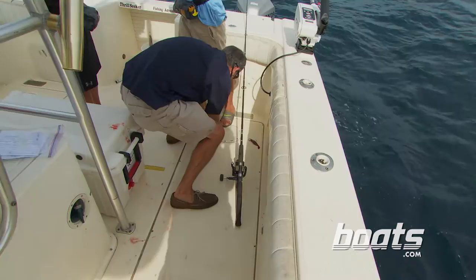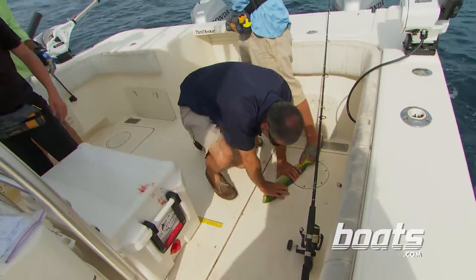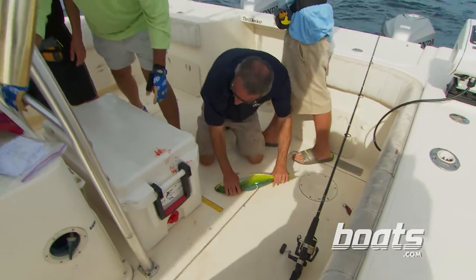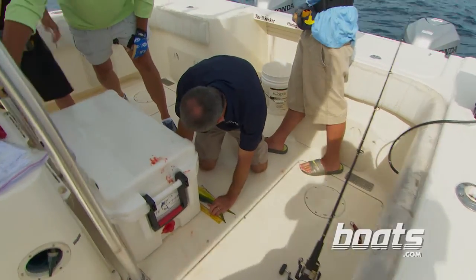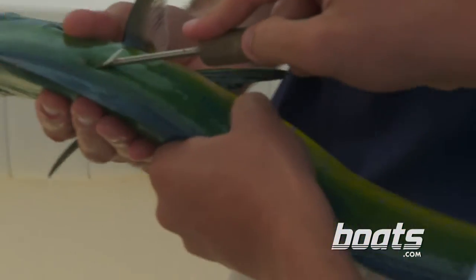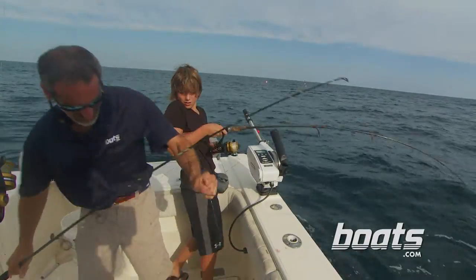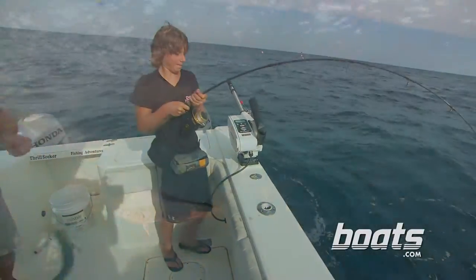Hold on, let's tag him. He's a perfect opportunity to tag if we can ever stop him. Stop it. He did. 20 inches. Insert the needle right behind the dorsal. The fish are so cooperative that the teams run out of tags.